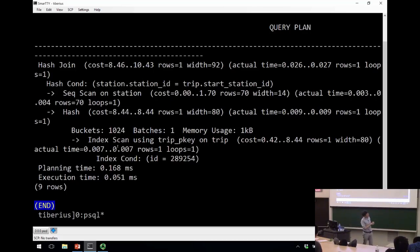Now, maybe in this case, actually, it'll tell you how many buckets it generated. It allocated a hash table with 1024 buckets. It only took 1 kilobyte. So maybe it just said, all right, the hash table is so small, I'll just use that. But then it clearly didn't do that for the single predicate.